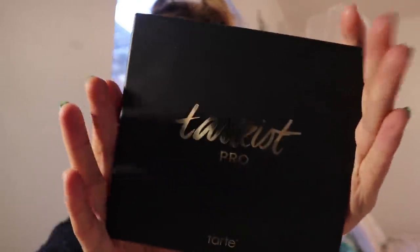Next, we've got my Tartist Pro eyeshadow palette, and we are going to do some eyeshadow. I am so excited. So I think with this, I'm kind of going for this look with some pinks kind of, and some glittery colors, because that is just always what we want. So I'm gonna start with this vintage like pink color, and it's right here.